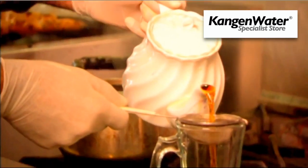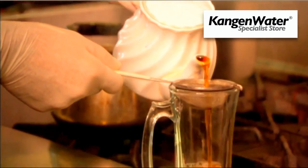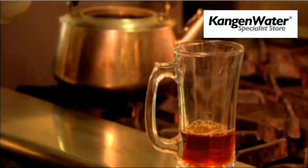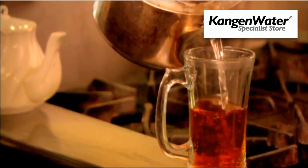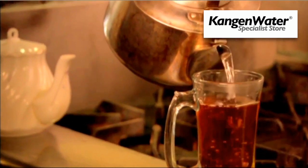I make my iced tea with the same tea as the house tea, which is a black tea with cardamom. What's really nice about using the Kangen water for iced tea, I use less tea, but much more flavorful tea, and I can actually use the same pot 3 times, and it will still give me the same result, time after time. Buying high quality tea is very, very expensive. Just in that area, it has paid for itself.